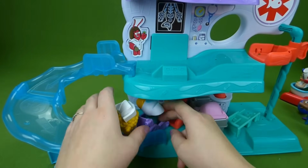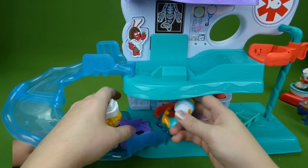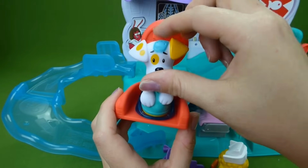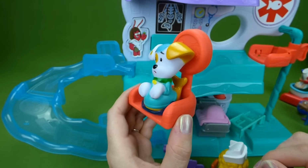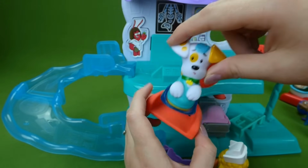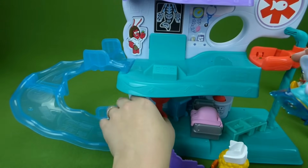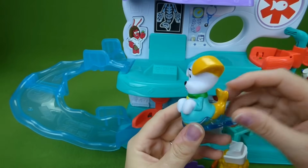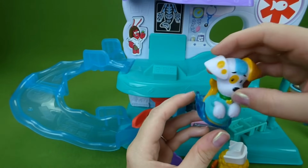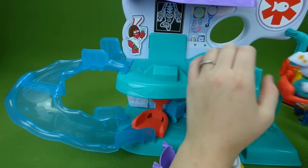Ooh, that was fun. Time to get his weight. You weigh 2 fish pounds, Bubble Puppy. You're doing good. Now, the doctor says that you need rest. So, time to get some rest. You can go down the elevator.